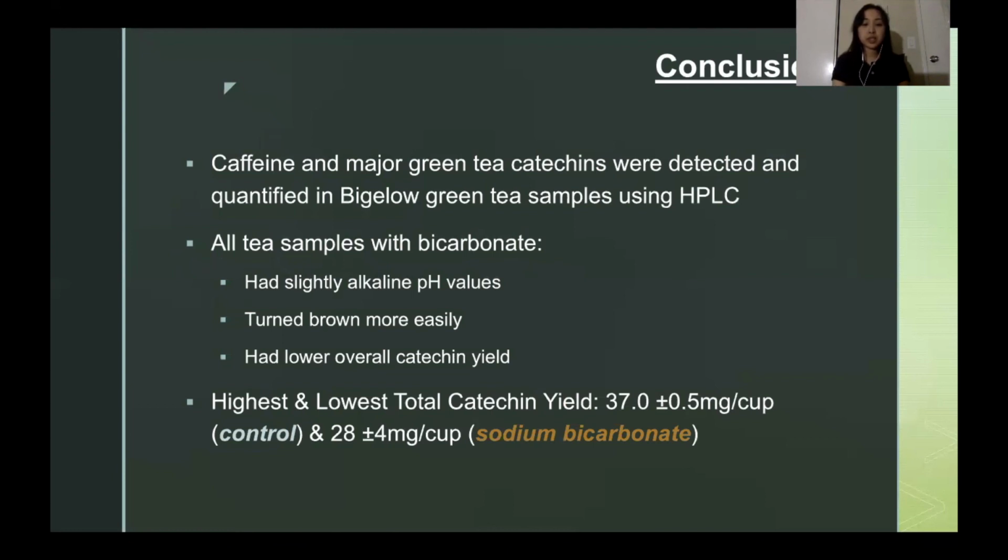So using HPLC, I was able to detect and quantify the major green tea catechins and caffeine. And all the tea samples with bicarbonate had slightly alkaline pH values, turned brown more easily, and had lower overall catechin yield. The highest total catechin yield was the controlled tea used with deionized water, having about 37 milligrams per cup. And the lowest total catechin yield was the sodium bicarbonate tea, having about 28 milligrams per cup.